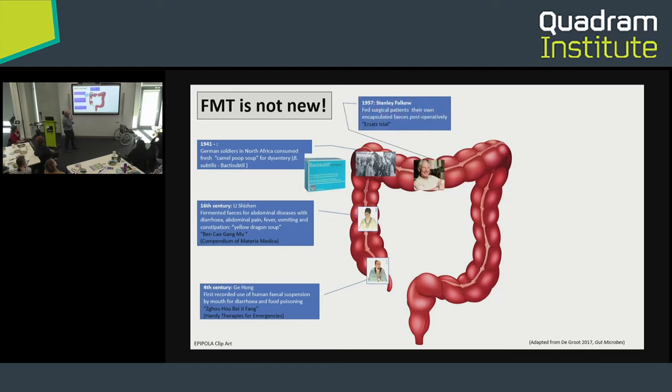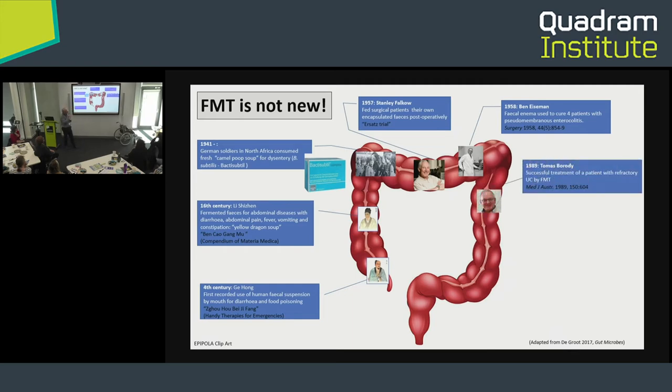First clinical application in the 1950s, an individual called Stanley Falkow started to give encapsulated poo back to his surgical patients. And then a little later, an individual called Ben Eisman used it to cure patients that were near death from a very severe form of colitis. And then this is the individual who's been now pioneering it for ME.